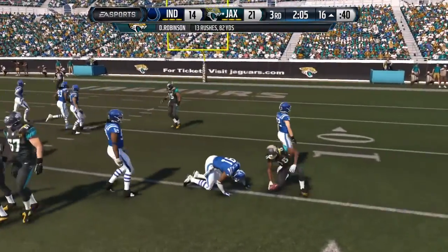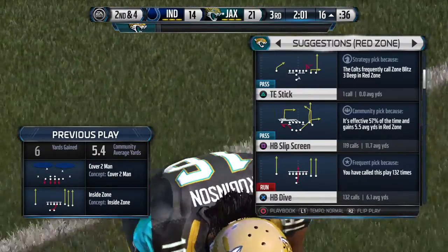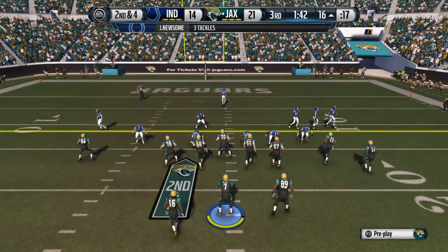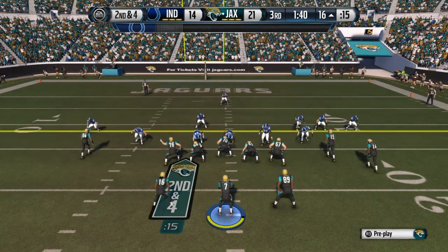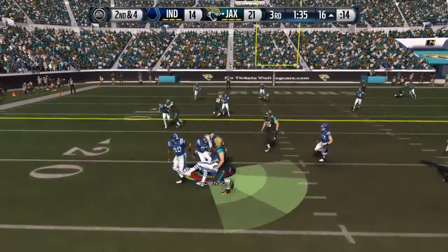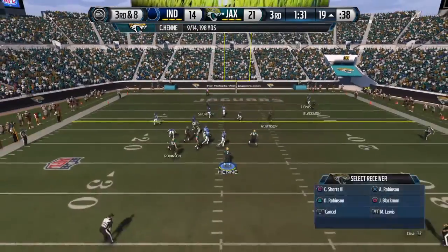Brought down after a gain of 6. Jim, the offensive coordinator's done a terrific job so far here today. He's got his team winning. You're in the red zone. Let's see how clever he's going to be on this call. Split backfield here. Second down, 4 to go. They're setting up screen. Nowhere to go, as this will be a loss of 3.